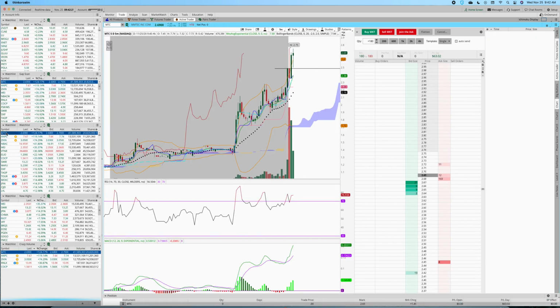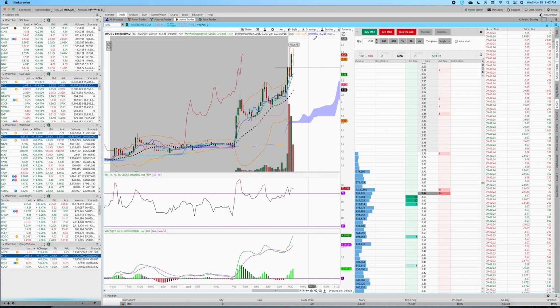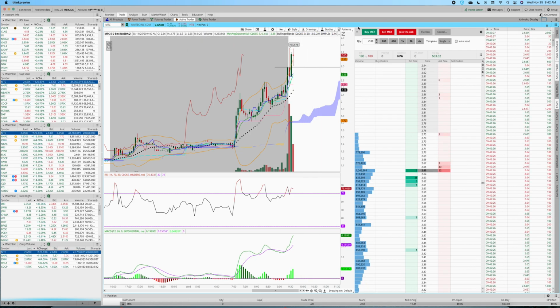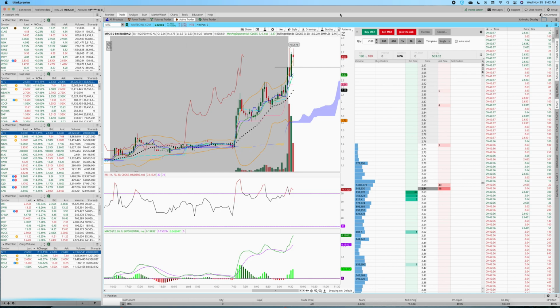Meanwhile, MTC over here, I said 2 candles, right? That popped a higher day. Or $3, what did I say? $3 or higher day, 3 candles. So the second candle is right here. See what happens right here.